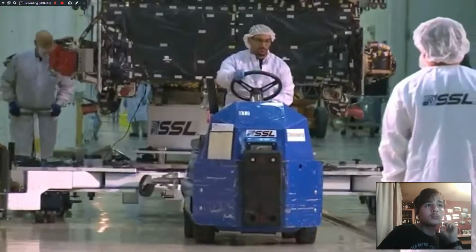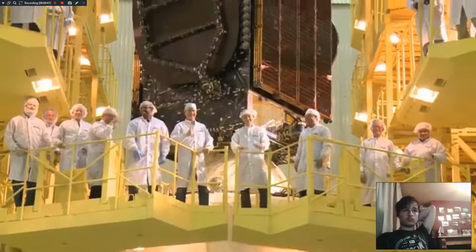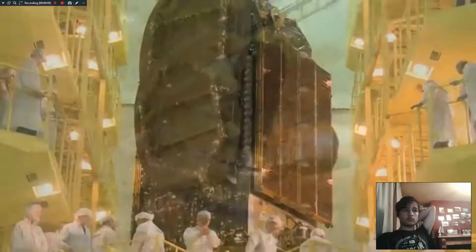As I talked about earlier, once it's been fully tested, it's then mated to the Breeze M, encapsulated, and mated to the Proton launch vehicle.